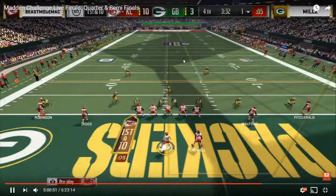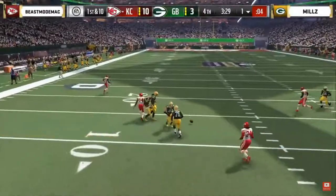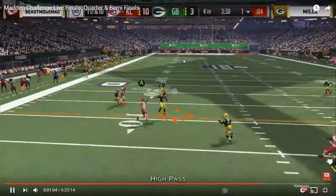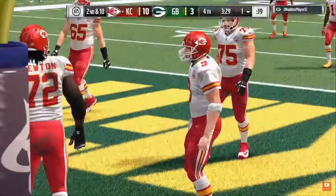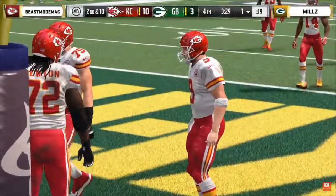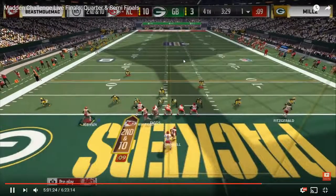Very unfortunate for him. So Mac comes out, gun spread, runs 4 verts. Golly, that was dangerous. Okay. Not sure what the rationale there was. There's no way Millz is run committing if you're out in gun spread. So just try to quick throw 4 verticals, and it did not work out.